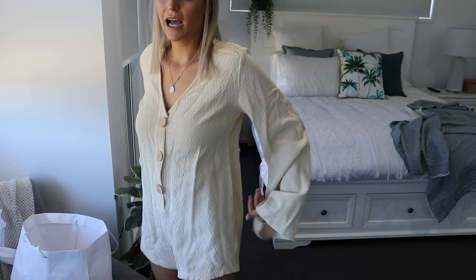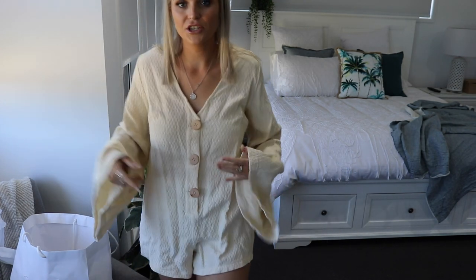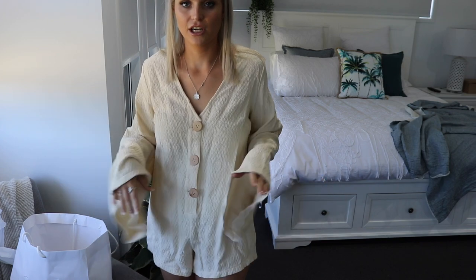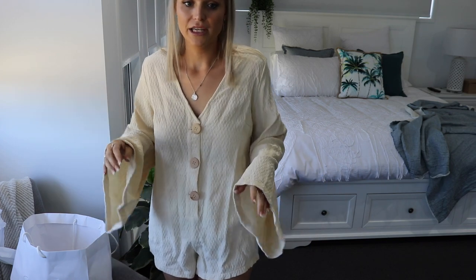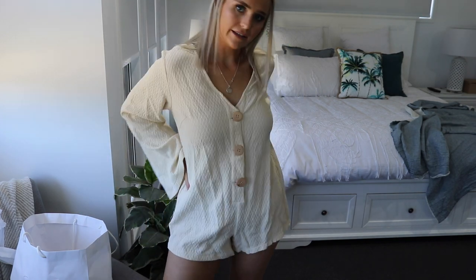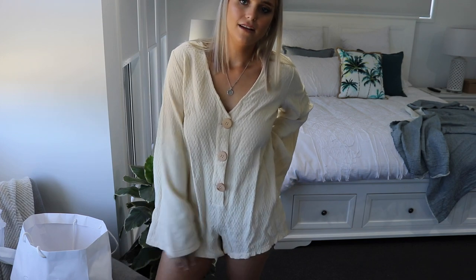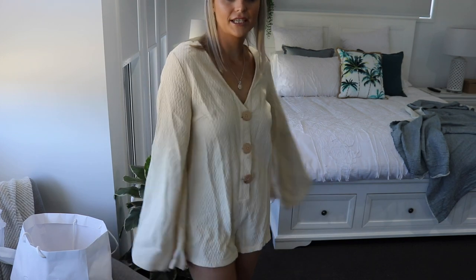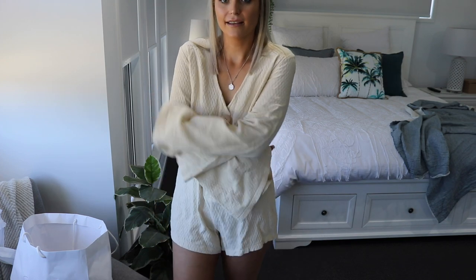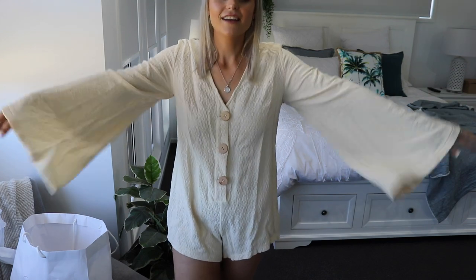It doesn't really have a shape, so it doesn't really give you any shape. That's why I think it looks really good to just chuck on if you're going to the beach, it at least looks a little bit sexier. But I just like how it looks. I like that it's like pants as well, and it's that flowy material. I think I really like this as well. It is really cute and I just love the arms. I could do this all day. Yeah, I'm a weirdo, I know.